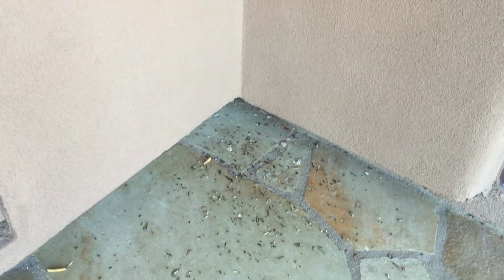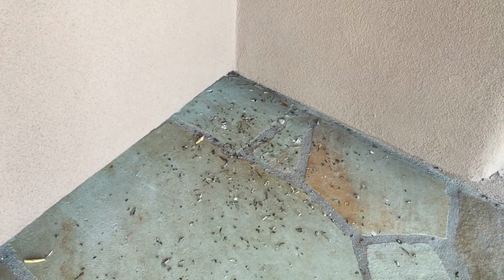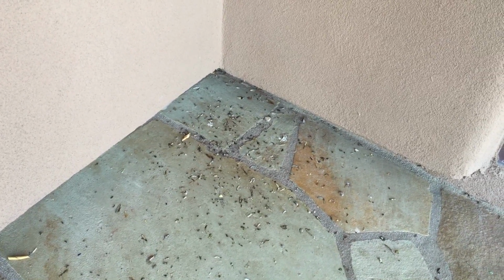Another example of a bat hangout up in the corner, the ceiling of a person's back patio. Come down here and see more droppings on this little ledge, and then even more droppings on the ground right in the corner here. That's bats.